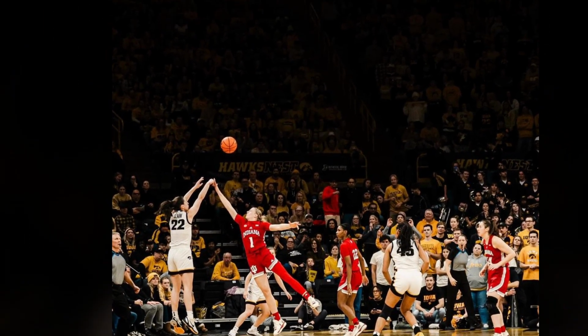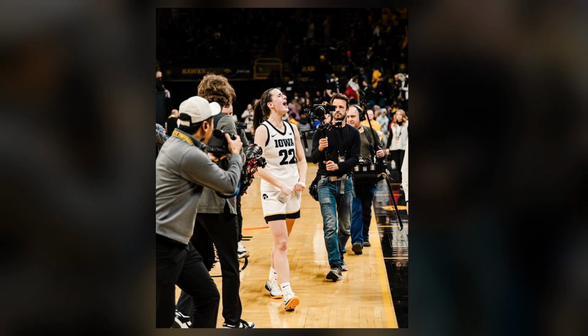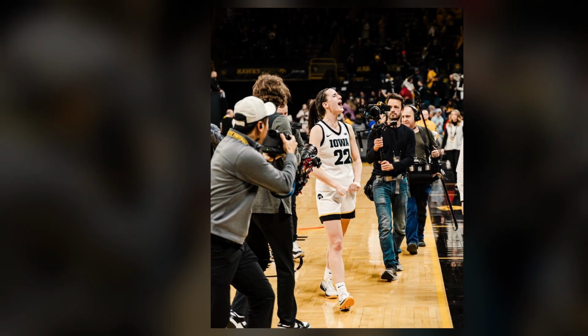However, there is reason to believe that this may not hold true for Caitlin Clark. First, Iowa's brand equity is larger than that of the Indiana Fever.